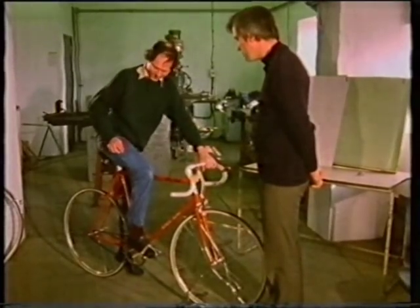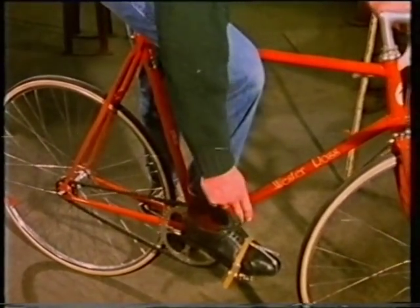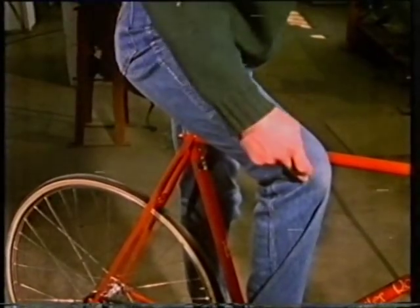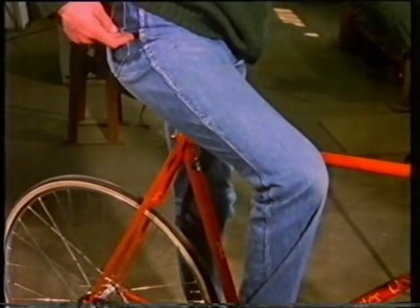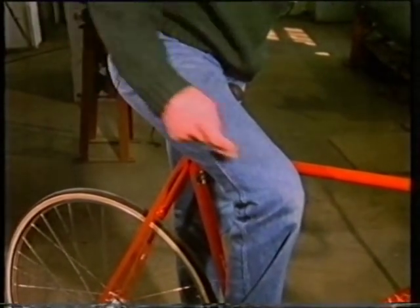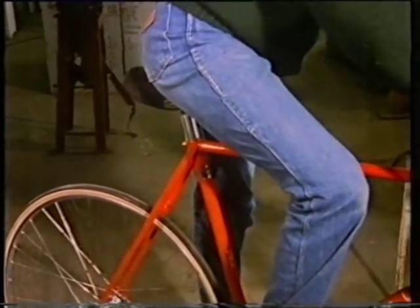The important thing is that the centre of one's knee joint is over the pedal spindle when the crank's in the horizontal. The seat angle depends on the person's femur to lower leg length. And with females, normally their femur is longer than a male's, and therefore they tend to sit farther back on the frame. A male having a shorter femur tends to be farther forward on the frame.